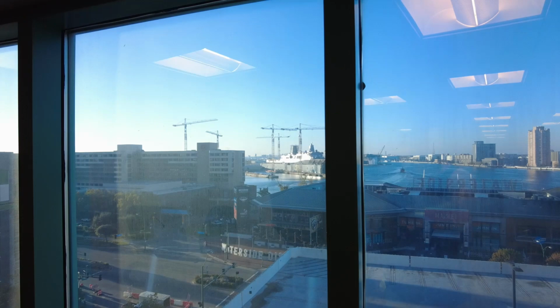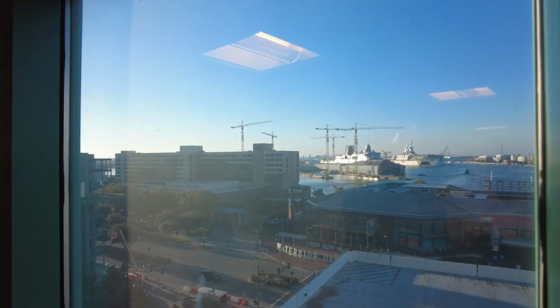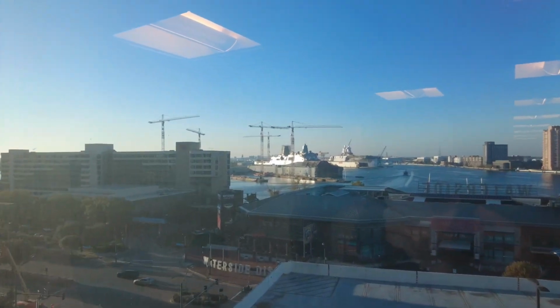Good morning from Norfolk, Virginia, in the Marriott downtown, Waterside, waterfront. I'm here in the gym. I just finished my cardio session after a long day yesterday. Flight started at 6 in the morning, so it was a long day. Just sharing the view from the cardio area.